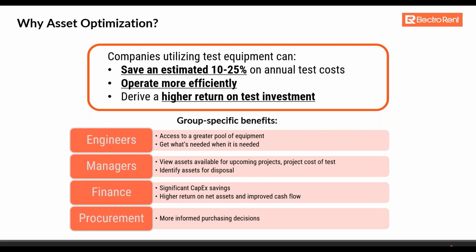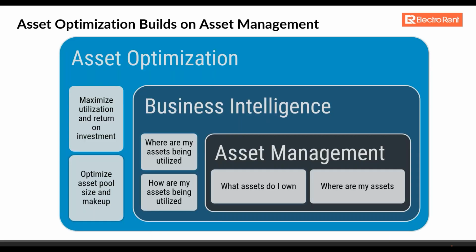The procurement team can make more informed purchasing decisions with an asset optimization system in place, and they have information on what's already in the asset pool. So the why of asset optimization is immensely compelling, but that leaves the question, what is asset optimization?